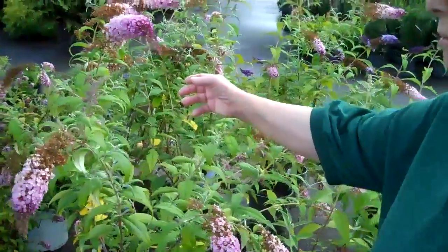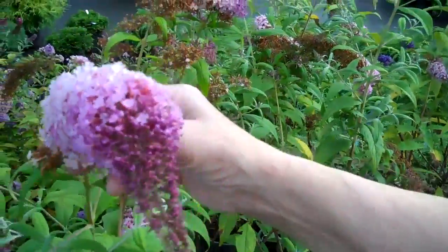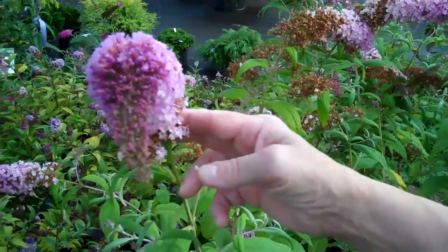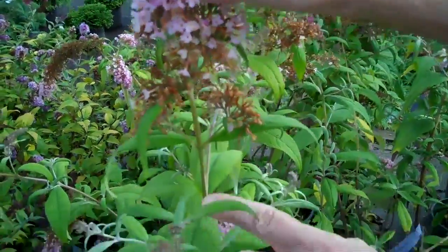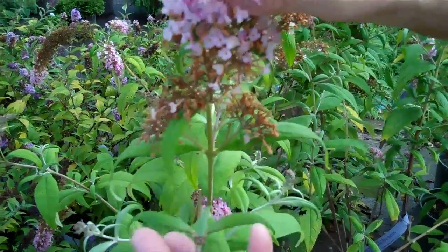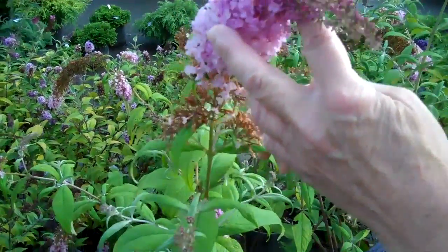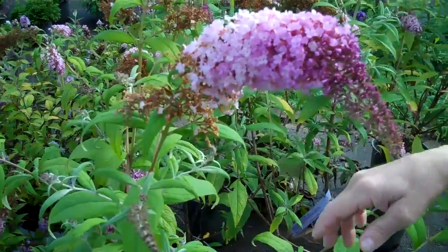Right here we're looking at some that are starting to fade back, but there are lots more blooms coming. The trick to these is once that bloom fades, on this pink one for instance, we would go down and cut back above this next set of buds down here. If we cut right there, we immediately tell these to start blooming. They will anyway, but it cleans up the plant and keeps it fresh looking, and that gives these more incentive to come along and bloom.